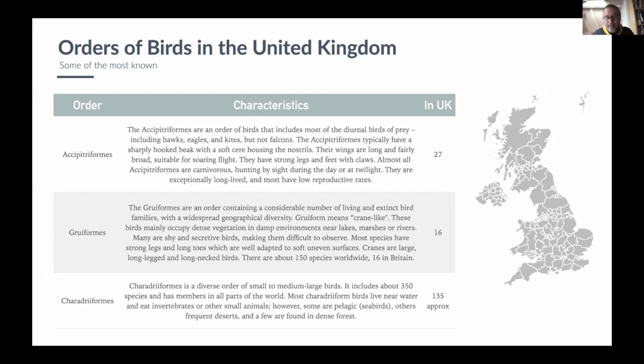Gruiformes, the crane-like. The meaning of Gruiform is crane-like. So these are more or less the birds that look like cranes, okay? So you have 16 different ones in the UK. The Charadriiformes, I don't know if you say it that way in English, I hope you will understand. You have approximately 135. It's very difficult to come up with the exact number because it's extremely big and diverse.